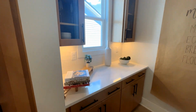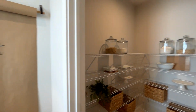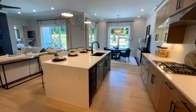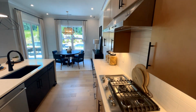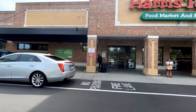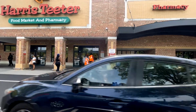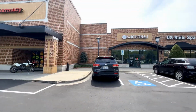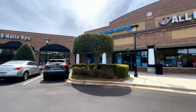This right here is your butler's pantry, where you can put wine, coffee, and then this huge room is your pantry. So plenty of space to put things in here. This community is located across the street from a huge shopping center called the Shops at Davis Lakes, and you'll find things like Harris Teeter, Smoothie King, Starbucks, Chick-fil-A, Burn Boot Camp. So there's a lot to do right across the street. So you are within minutes of retail.